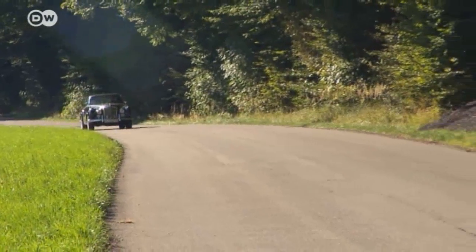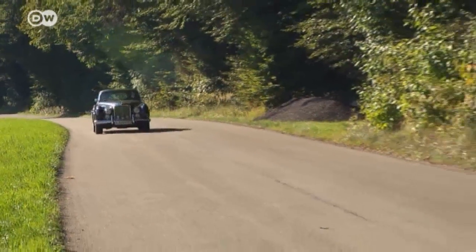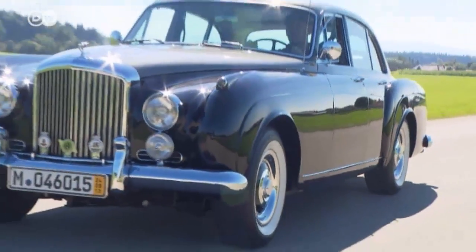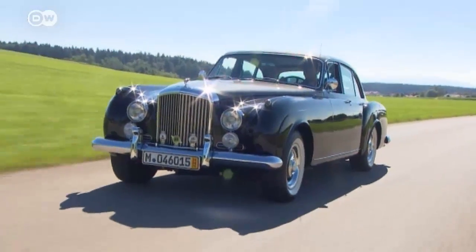The S2 used a newly developed Rolls-Royce V8 engine. As is traditional for the company, they've kept quiet about the car's performance statistics, but people in the know say it packs 200 horsepower.